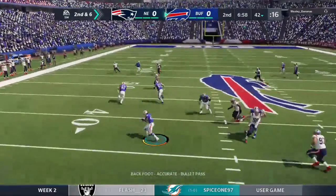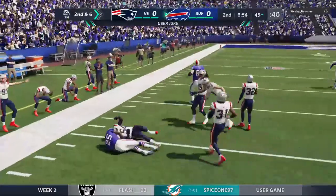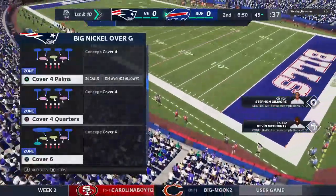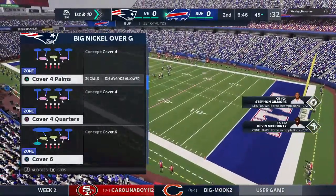Allen. He sets up the screen to Jones. And he'll be taken down across the 50 at the 45 in enemy territory. 12 yards there and a first down. They ran that one well.